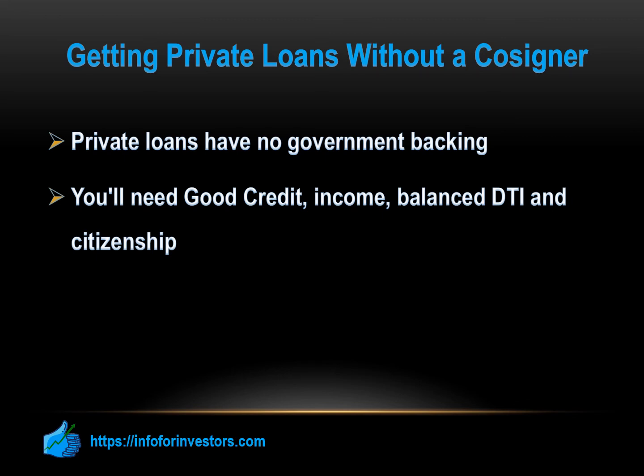Balanced DTI. Your debt-to-income ratio needs to be low enough that you can reasonably pay back the loan on your own. Citizenship. You must prove your citizenship or prove that you are a permanent resident. Improve your credit score before you ever apply for a private loan. This will help you get the approval that you're looking for without needing a cosigner. If you don't have a great credit score, you'll have to either get a cosigner or accept a higher rate in order to balance out the risk.